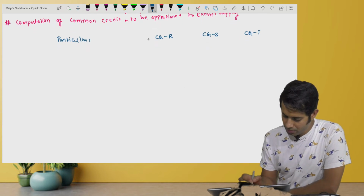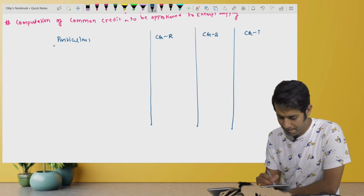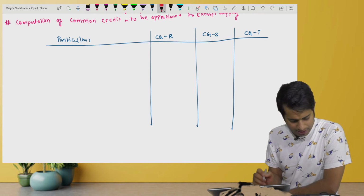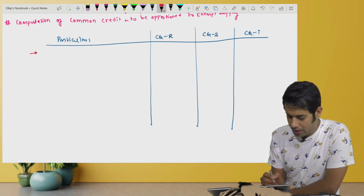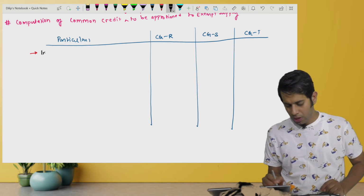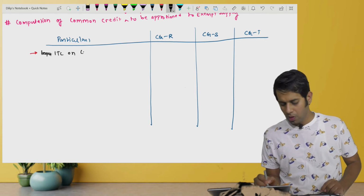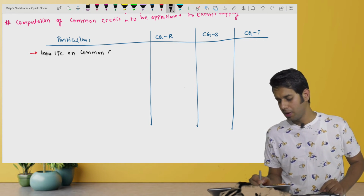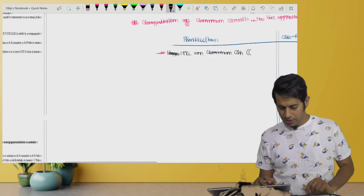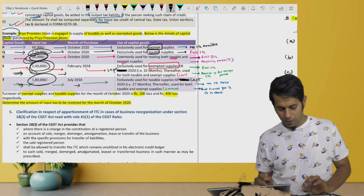Now, presentation is very important in examination. And also write a point for note. Here, point number 1: input tax credit on common capital goods. What is the input tax credit on common capital goods? Sir, there are 3 capital goods which are used for common purpose: 90,000, 240 and 180. Correct.